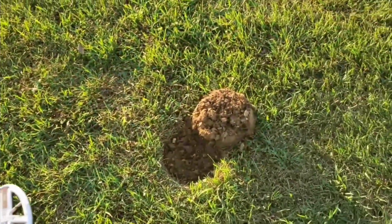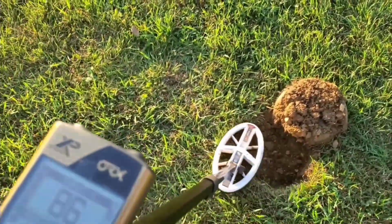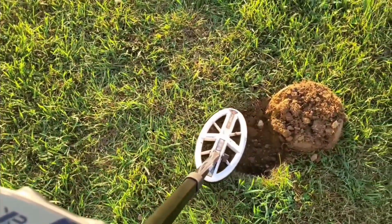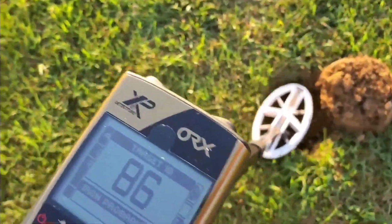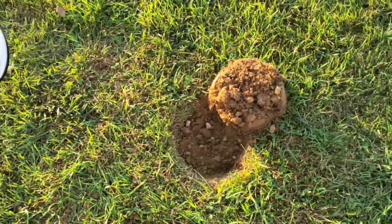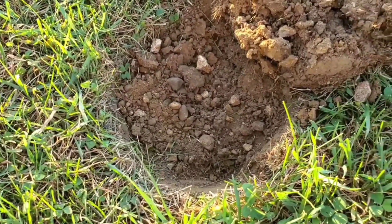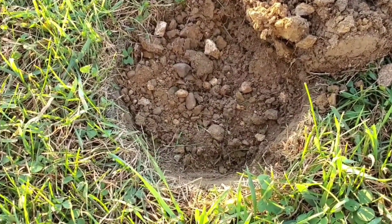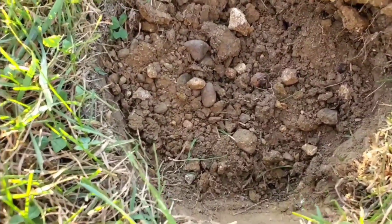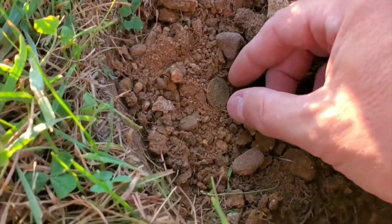I do have another signal here, coming through in the high 80s. Got excited. Didn't dig the plug live. 85, 86. From all directions, it is repeatable. So I decided to dig the plug and flipped it, and I'm seeing something round. So assuming by the size it's a penny. Take a look and see what we got here together. It is round.